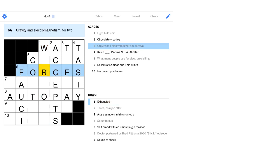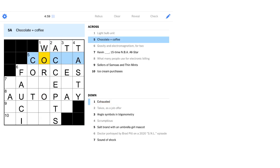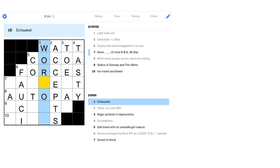I'm pretty confident "forces" is correct. So, A-E-I-O-U. For some reason, I want to put an O in because then that will be Coke. Oh, I see what you mean. So you think it's cocoa, or however you pronounce that. Maybe that's the drink. Well, I've seen it now. Might as well keep it.